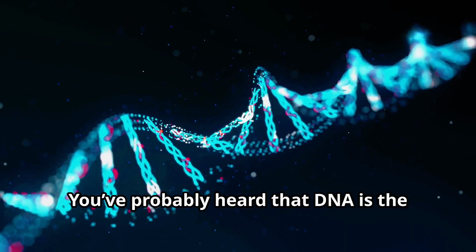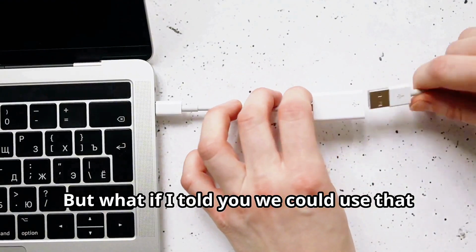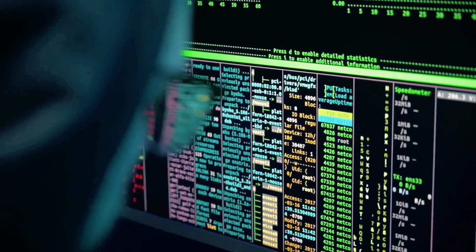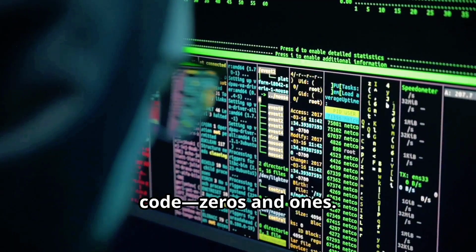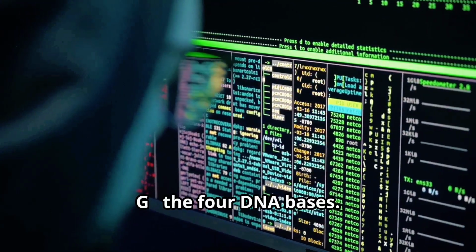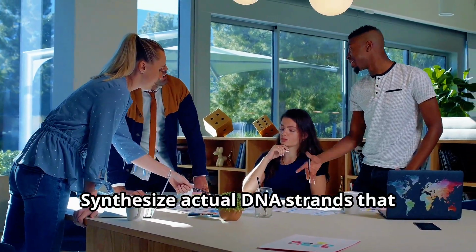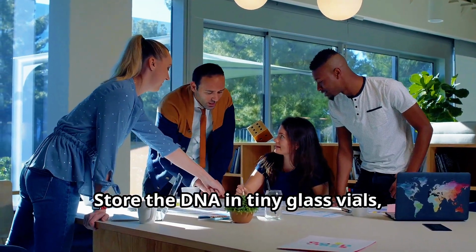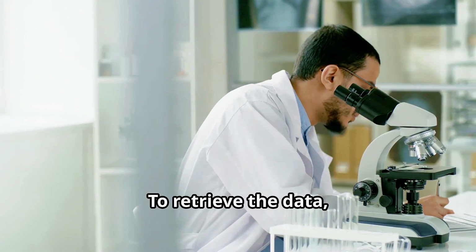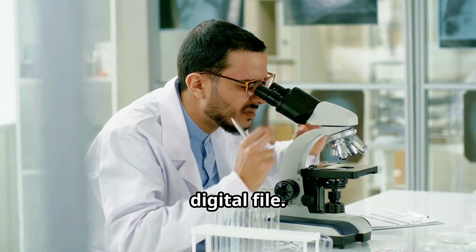You've probably heard that DNA is the code of life. It stores all the instructions to build and run a living thing. But what if I told you we could use that same DNA to store digital files? Here's how it works. First, convert digital data into binary code, zeros and ones. Next, translate the binary code into DNA's language, A, T, C, G, the 4 DNA bases. Synthesize actual DNA strands that contain the encoded data. Store the DNA in tiny glass vials, which last for thousands of years. To retrieve the data, scientists use sequencing technology to read the DNA and convert it back into a digital file.